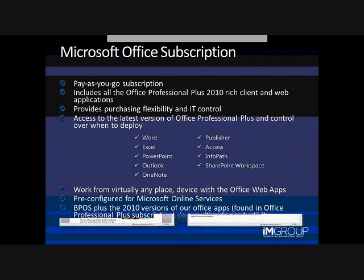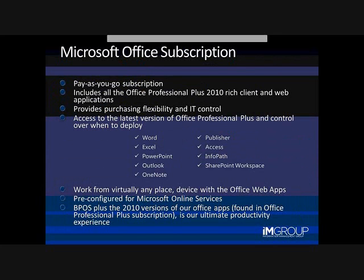Again, the pay-as-you-go subscription can be deployed manually. If you've got a large enough environment, you can deploy that. IT can use group policy or their current deployment tools, or you can allow the users to download and install it themselves, depending on how you run your environment. But it will give the ultimate productivity experience if you are using the latest version of Office 2010.